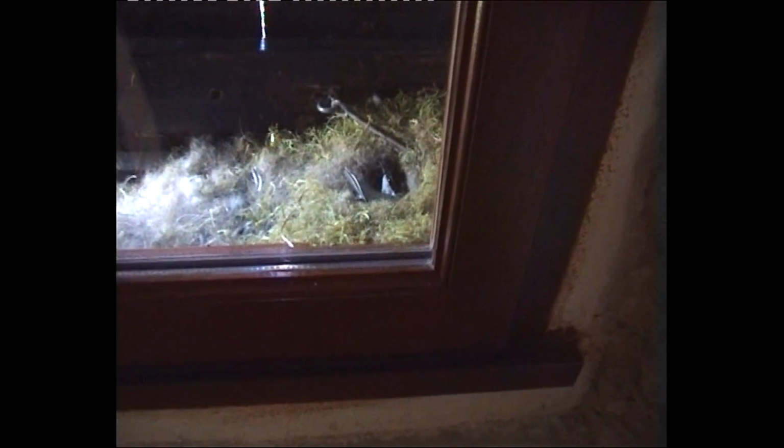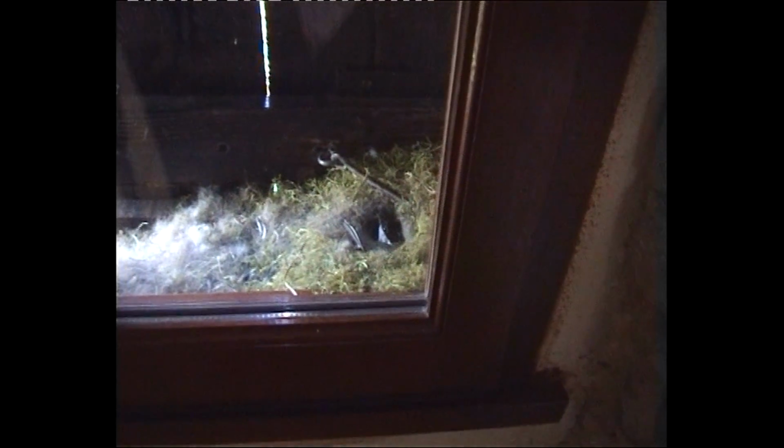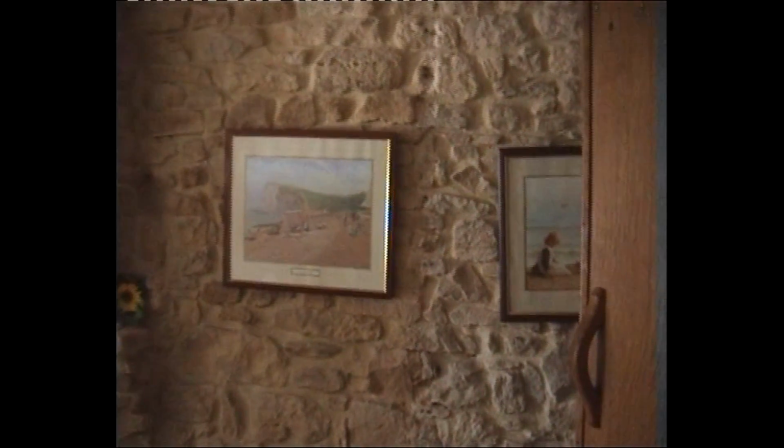Just going to zoom in on her. She's looking at us. Can you see her now? I think she's got used to us not going to cause her any harm, and so she stays there, but she very often will fly away if we touch the curtain. That's why the shutter's still shut.